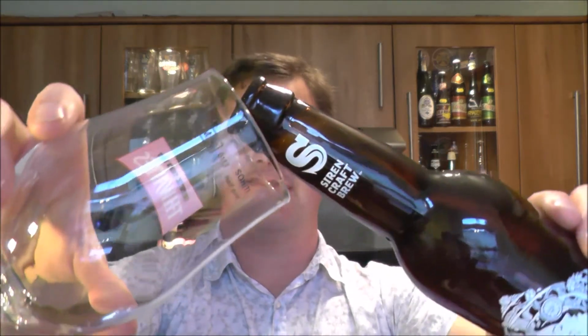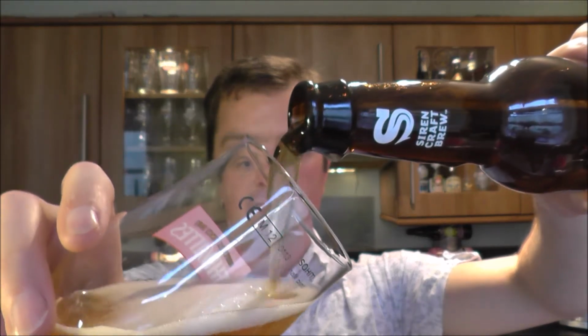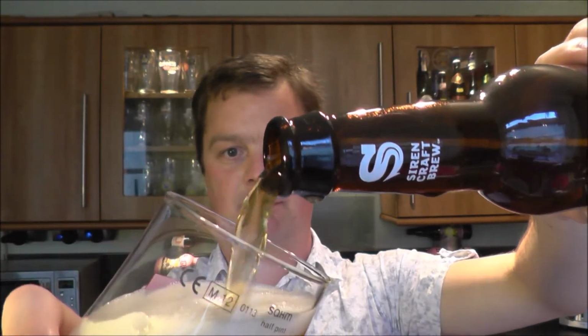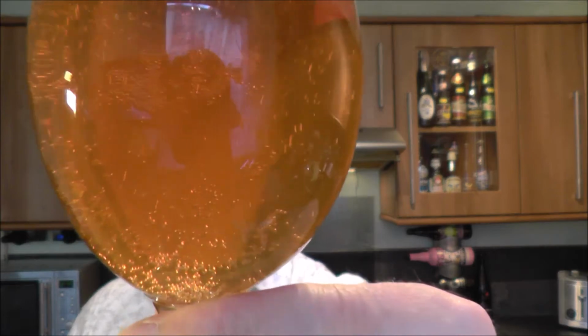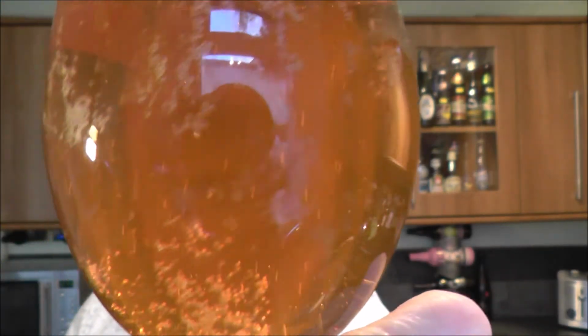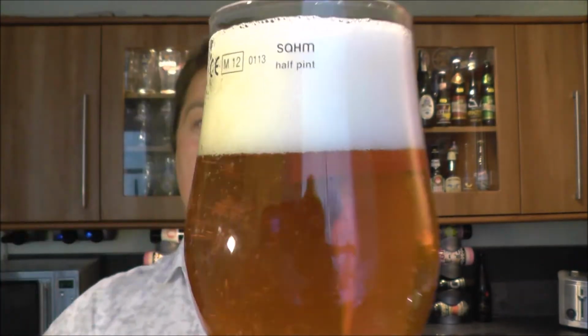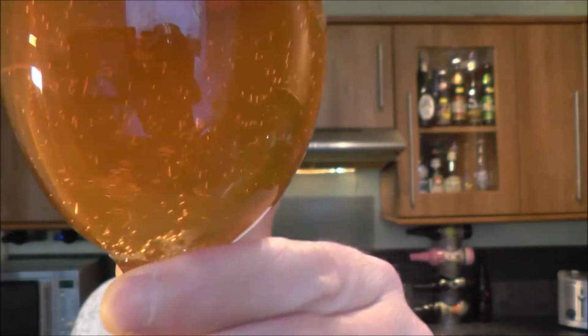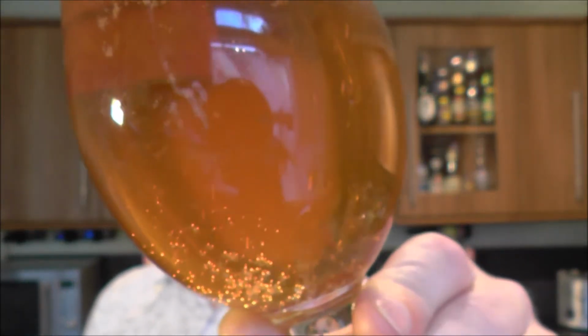Beer in the glass then. Quite a carbonated little number. Plenty of carbonation there, sticking to the side of the glass, rising up the middle of the glass. It's created a two-finger white head. It's a golden amber coloured beer. It's quite clear. It's not completely clear, but hey, who cares?